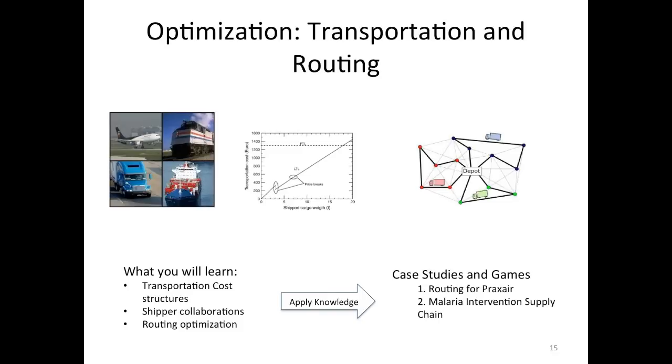Once the concepts have been explained, the next stage again would be to apply that knowledge into two case studies. The first case study is routing for Praxair, and the second one is malaria intervention supply chain. The routing for Praxair involves forecasting some demand, so some concepts from course 1 would be useful in that case. And after you forecast the demand, you plan delivery routes and schedules. For the malaria intervention supply chain, the decisions involve how to allocate the DDT spray teams given some predetermined distribution center locations and budget constraints, while also considering the operating costs, travel distances, resource constraints, and so on. So both those case studies will utilize the new knowledge on route optimization and forecasting.